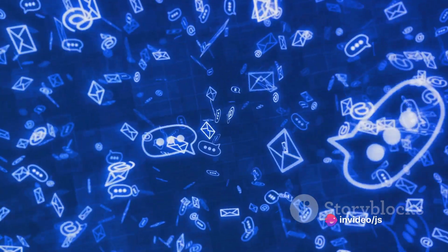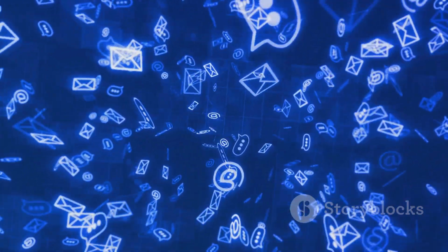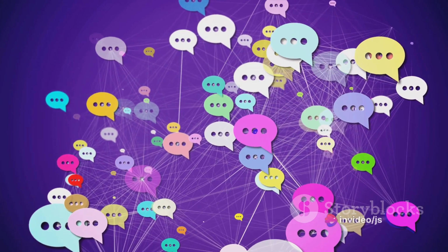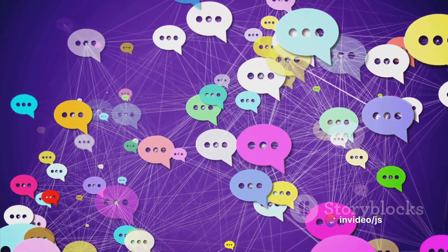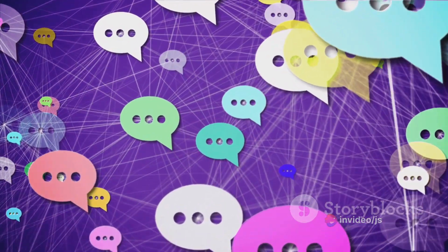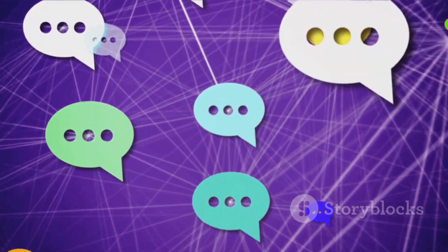Now let's address the elephant in the room, the notorious green and blue text stigma. It's a peculiarly American phenomenon, where the color of your message bubbles can somehow indicate your social status or tech savviness. With RCS adoption, this distinction could become obsolete. Everyone could be messaging on an equal footing without any color-coded hierarchies.